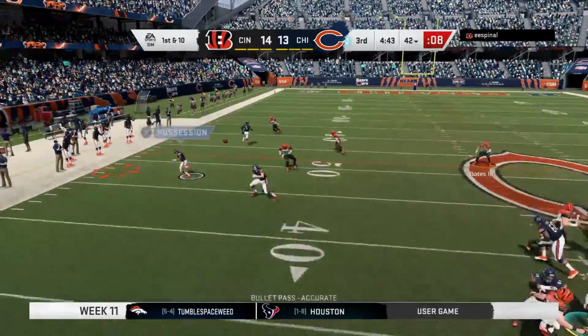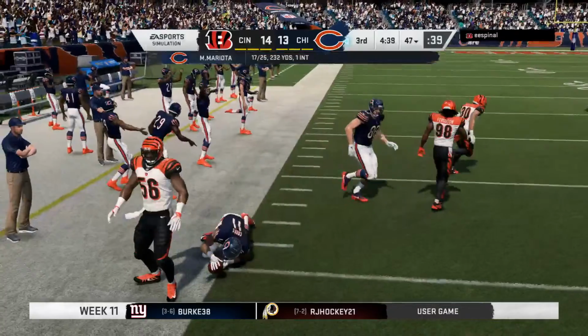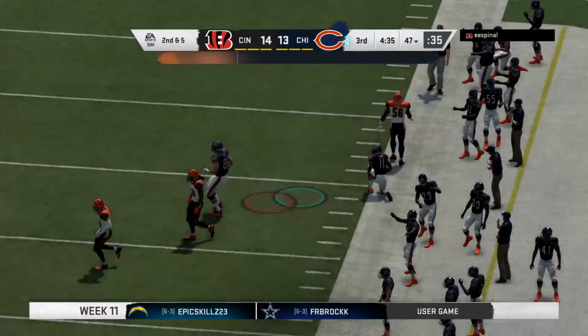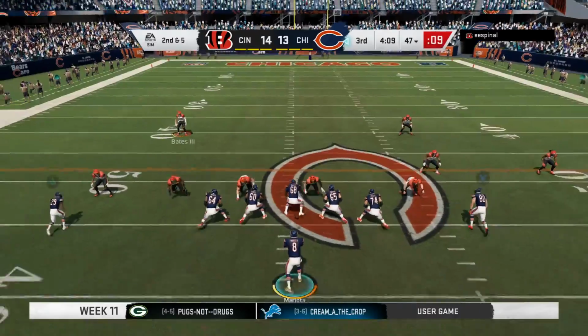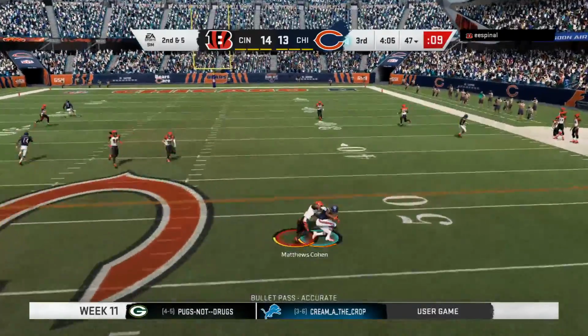From the gun, Mariota. He gets it to Cooks. 5 yards on the catch there, brings up second down. Never make the mistake that the slot receivers, especially the little guys like we're watching here, are just quicker than fast. A lot of them combine quickness and speed, and they catch a lot of footballs, as we just saw there. To throw again on second down.